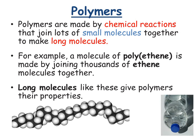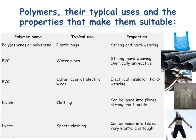The fact that they are long molecules gives these polymers their specific properties. Here are some examples of different types of polymers, their use and why their properties are good for that particular use. First, polyethylene or polythene is used to make plastic bags. The property that makes it very good for plastic bags is that it is strong and hard wearing. Another one is PVC, or polyvinyl chloride.